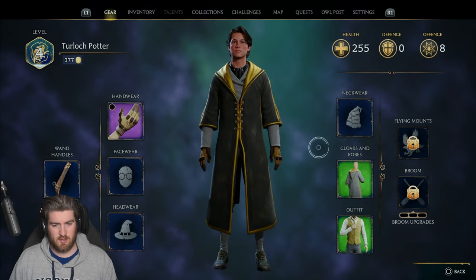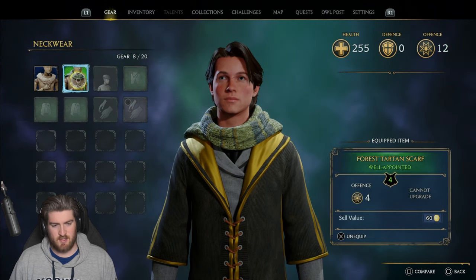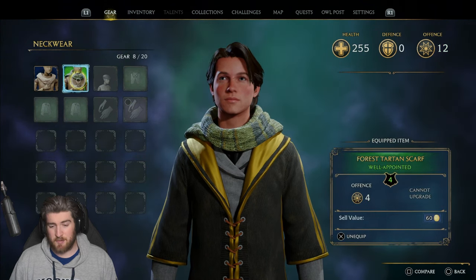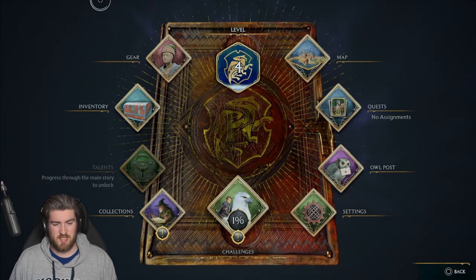Oh, we leveled up to level 4. Sweet, that means we can put on that new bloody... What was it called? Scarf, I think it was. Forest tartan scarf. Yes, sir. That actually looks kind of clean, not gonna lie. And it puts our offense up by 4. So definitely worth having on there. All right, we just need new shoes and stuff now.